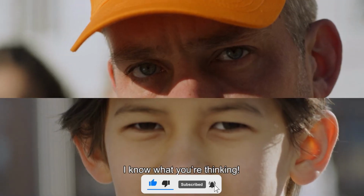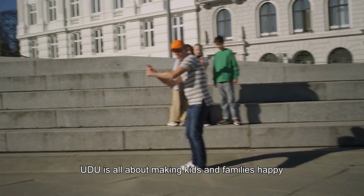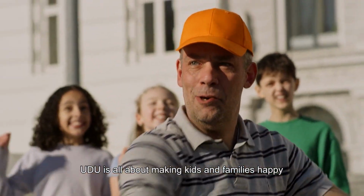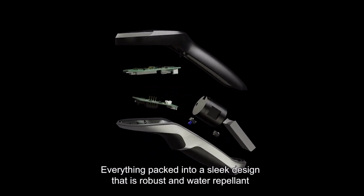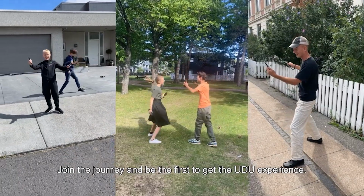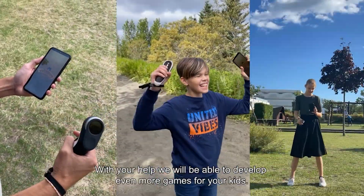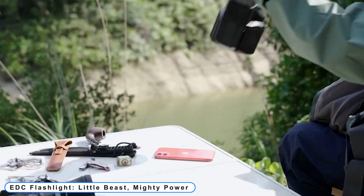Mobile games can be controlled with physical movements. Having active fun is what it's all about for families, kids, and adults. Play can be done indoors or outdoors, alone or with others. Wherever they are, anyone can engage in fun activities and encounters with UDU. Trustworthy and water-resistant.